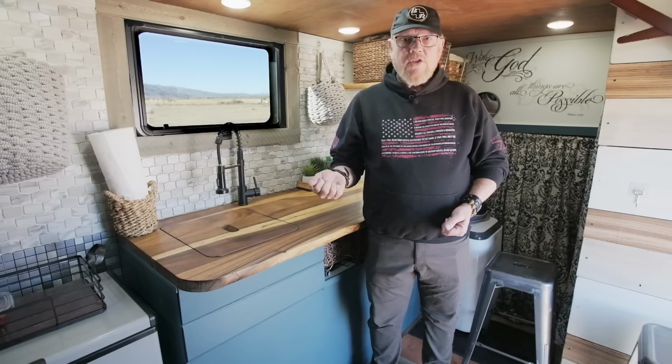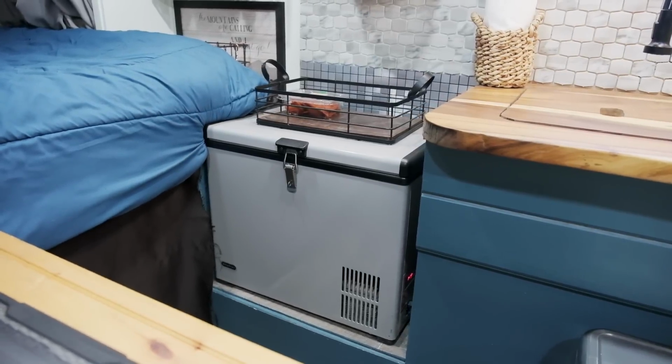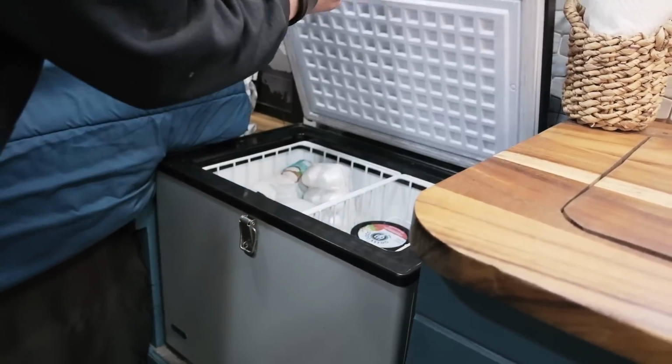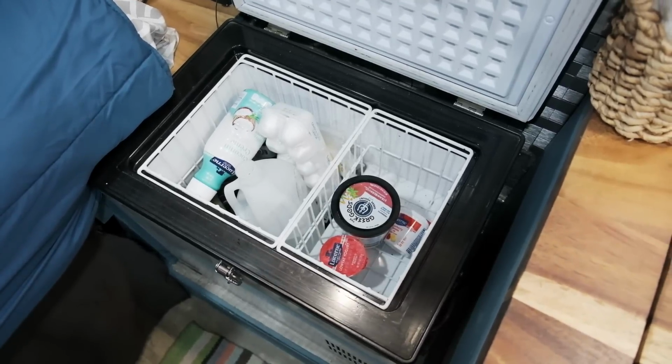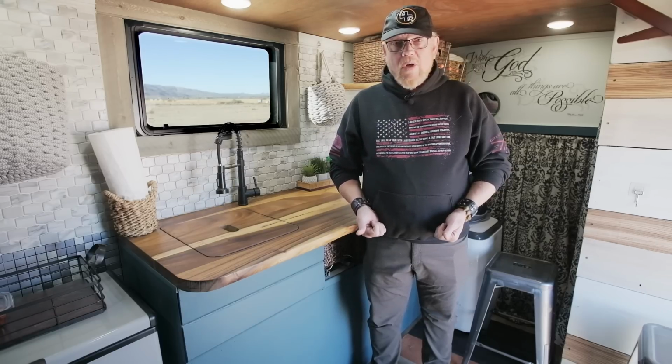When we started traveling in Jambo, we made do with a cooler and ice occasionally and would just do bottled water. But we knew we wanted to go with a fridge eventually, fridge freezer. And we ended up finding this one on Marketplace. It's a single zone, not a dual zone, so we can only do fridge or freezer. We run it as a fridge 99% of the time, and it works great. It's very efficient on power. It'll do 120 volt AC or 12 volt DC. We run it on 12 volt all the time.